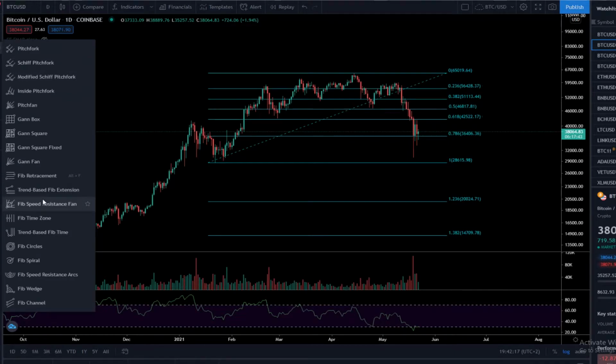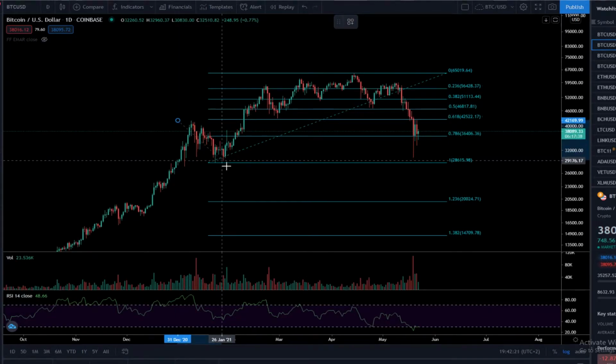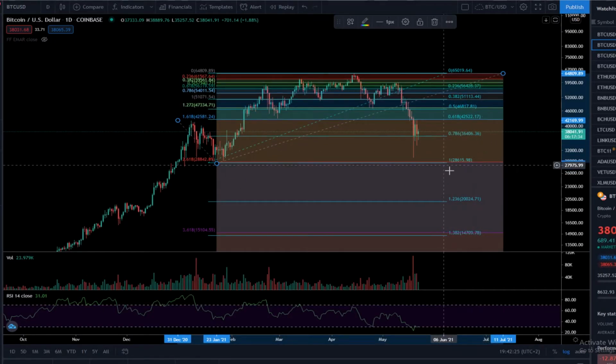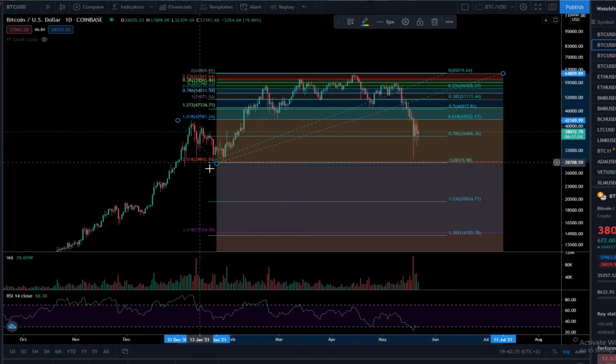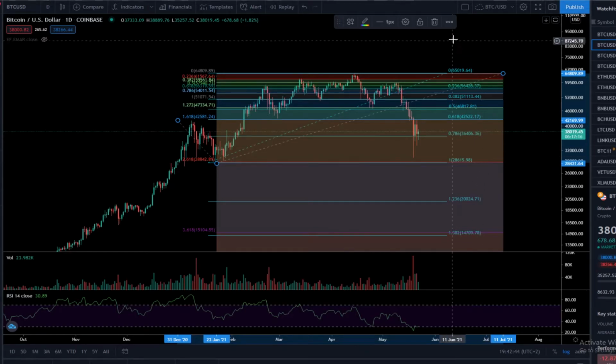Let's check the trend-based Fibonacci line. I'm going to go from this top to this low here and all the way up to the top. And yeah, there's not much. As you can see, we did break below the 1.618 Fibonacci extension line. So our next price target would be around $28,800. We can put some more Fibonacci lines right here, but it's not going to make much of a difference.